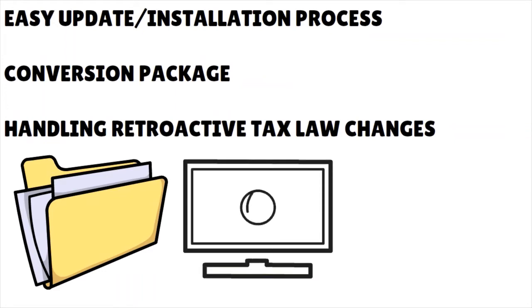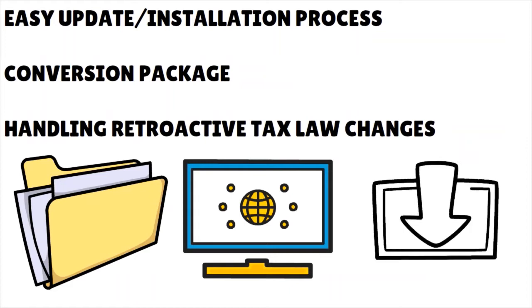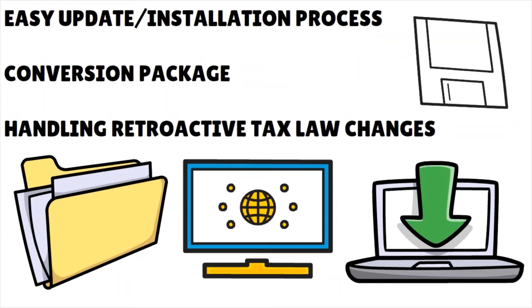And you also have to think about how the software provider handles retroactive tax law changes. If you have been a practitioner like us in the last 20 or 30 years, you have seen that tax laws constantly change, so it is important to have a service that helps you apply the retroactive tax law changes to your clients' data. And we also think about technical support.